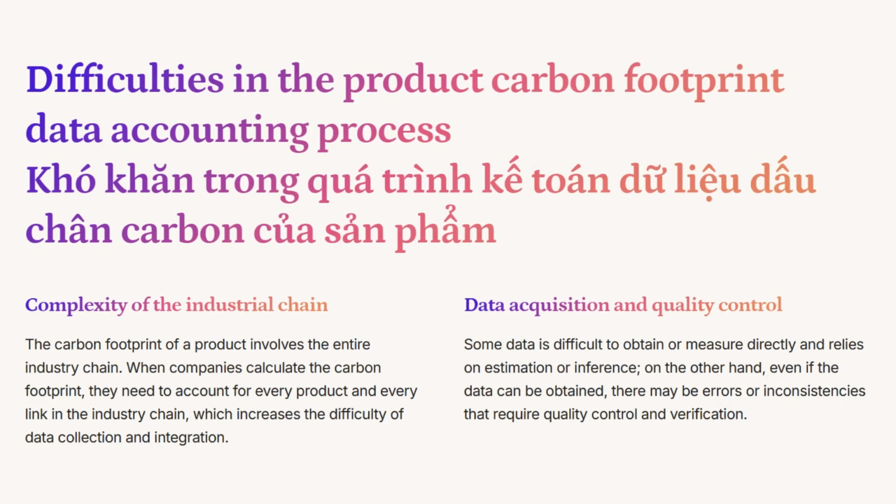Calculating the carbon footprint of a product is not easy. There are two big challenges that companies face when doing this. Complexity of the industry chain. A product's carbon footprint involves every step of its supply chain, from raw materials to production, transportation, usage, and disposal. Companies must track every part of the process, which makes data collection and integration very difficult.